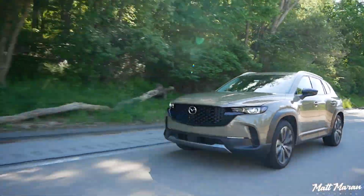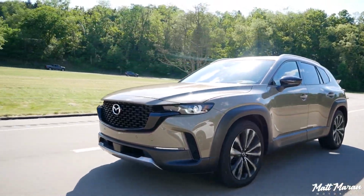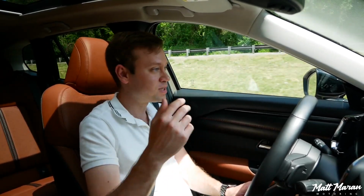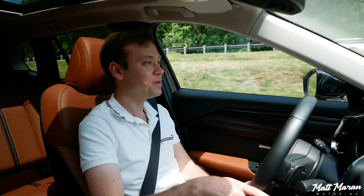I mean, Mazda said that they do want to focus on the driver's inputs more so than on what the car thinks it should be doing. And I respect that as a driver. I don't want a car that's overreaching. The Subaru system, for example, is really overreaching a lot of times, and there's a few other systems out there that can be kind of annoying.